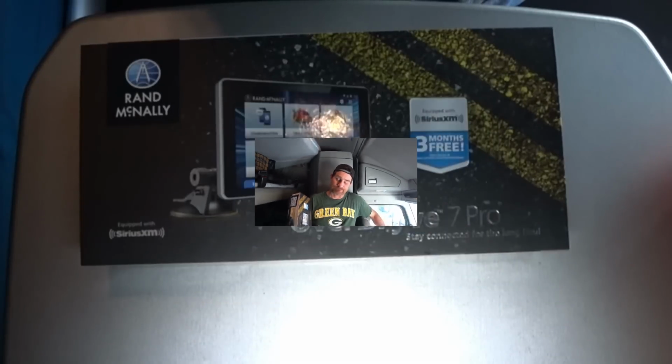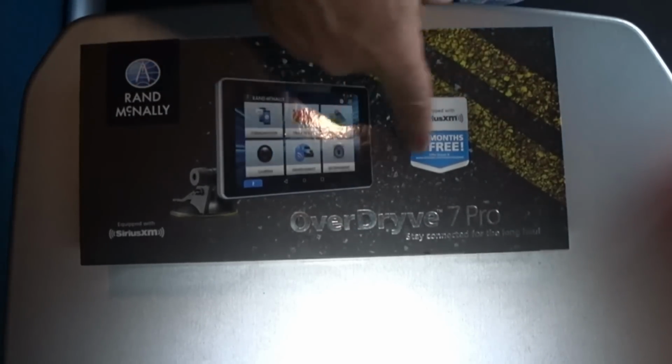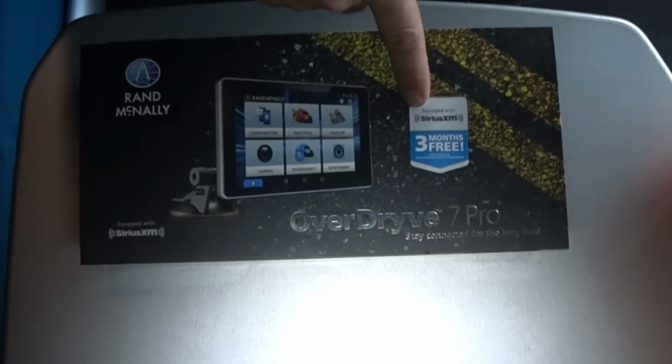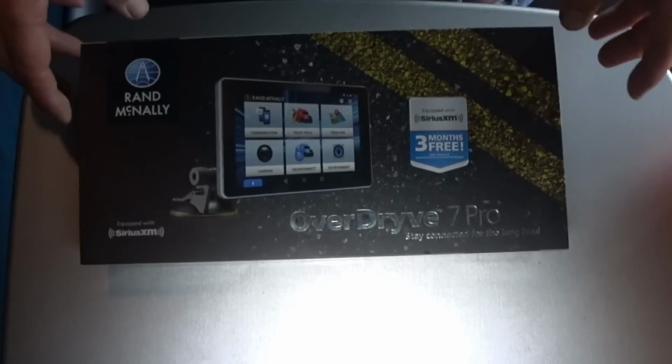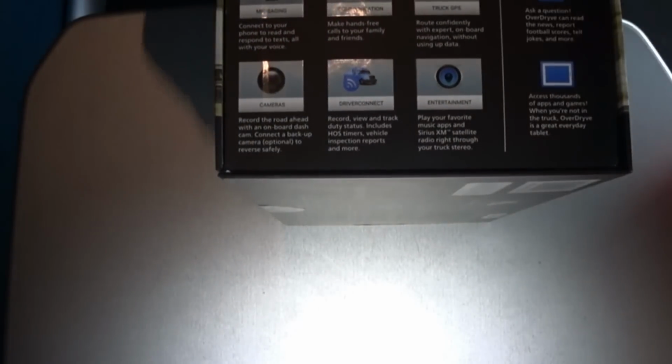Let's look at it. Well, here you go, guys. There it is. Ram Mcnally Overdrive 7 Pro. You can actually put Sirius Xm Radio on here, and you get a free 3-month subscription for it if you want to sign up for it. Back here it talks about you can connect to your phone, read your messages, respond to text and call, all with your voice. That's pretty cool.